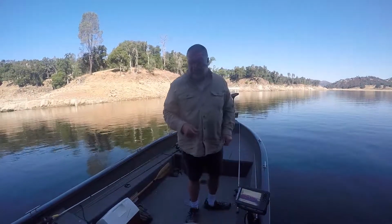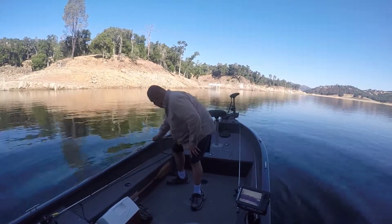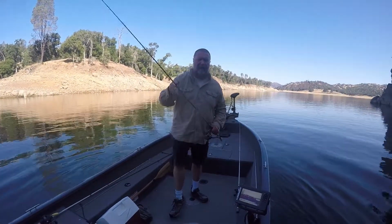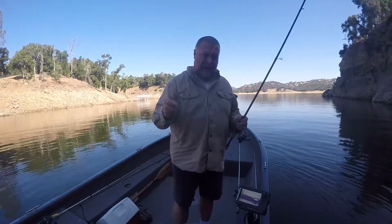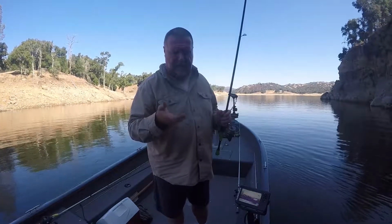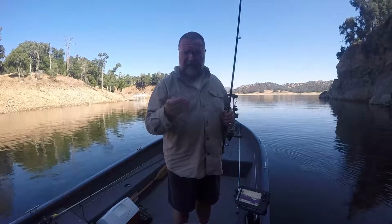Now I tied on a drop shot, and they were short striking that drop shot. I wasn't getting them hooked, so I switched to a Ned rig type bait. Now this is not a Ned rig in the traditional sense, but I am using the Z-Man Shroom jig head.